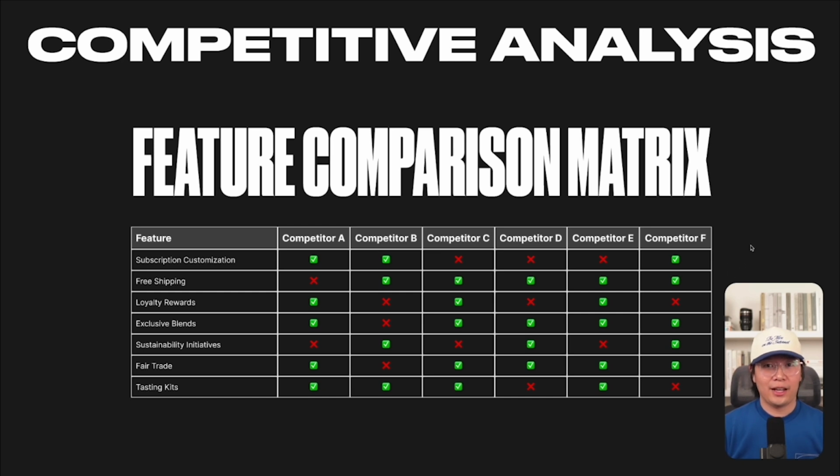And by identifying how competitors solve the same problem by offering various solutions and features, you're able to see what users expect in the market. So for example, if every other coffee subscription is offering free shipping, customers will expect it even if they never say it out loud. And so that is how the market shapes user expectations.